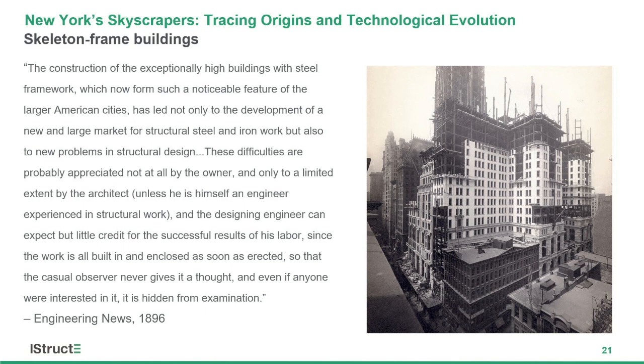You can find architectural descriptions without much difficulty. You can find floor plans. Finding information about the structure can actually be surprisingly difficult.